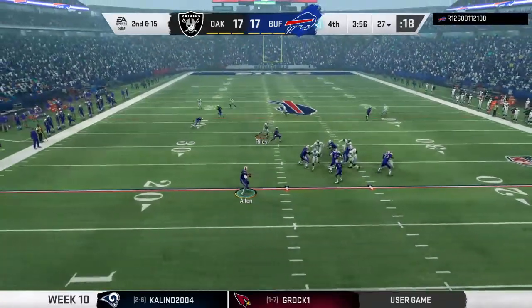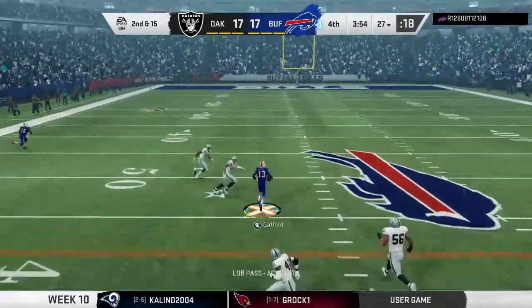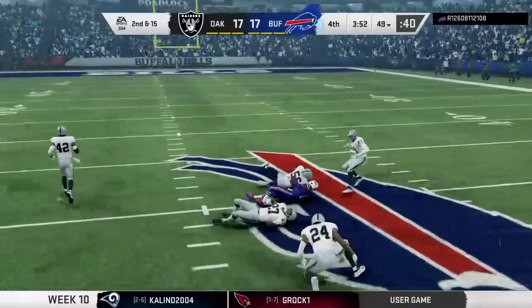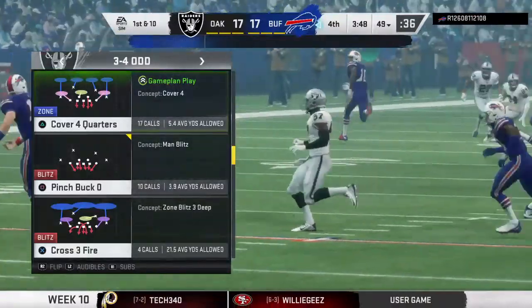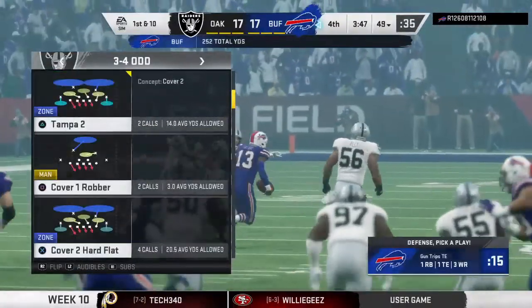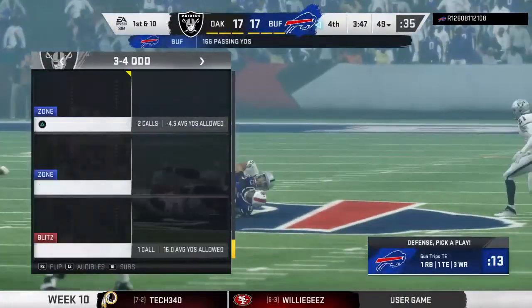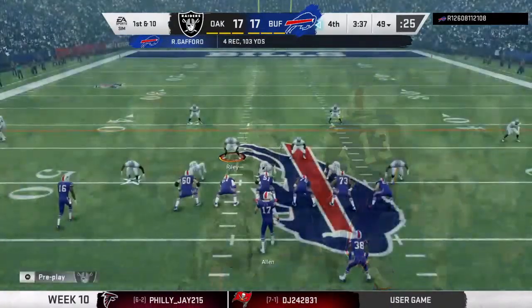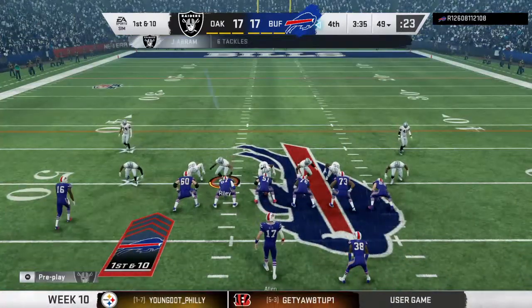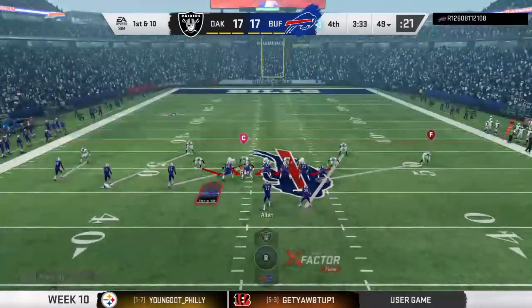Now Allen. Going down the middle, and it's complete. And they nearly get this all the way to midfield. Mark him down at the 49. 22 yards there, a first down. First and 10 at the 49-yard line. Some good games going on in the early window. This might be the best of the bunch.